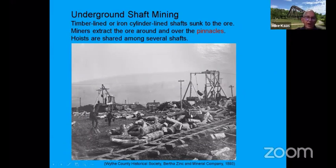They used timber-lined shafts and very small things, maybe 3 foot square, and they also used some iron cylinders to go down to get between these pinnacles, and then they had hoists, which in some cases were shared among multiple shafts. And you can see all this timber laying here. This is for shoring up the mining area underground. You can also see a narrow gauge rail track here, and that's going to be used for hauling the ore to a loading out area, and we'll see that in a minute.